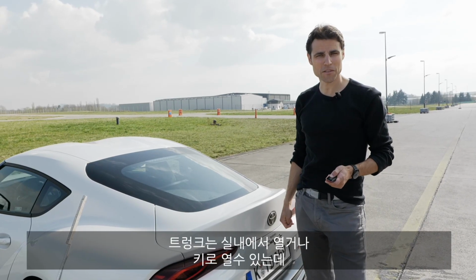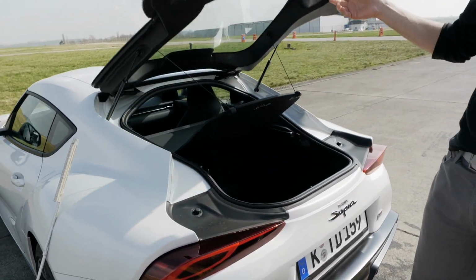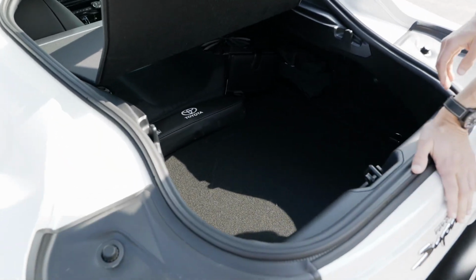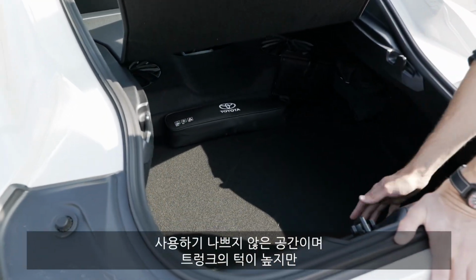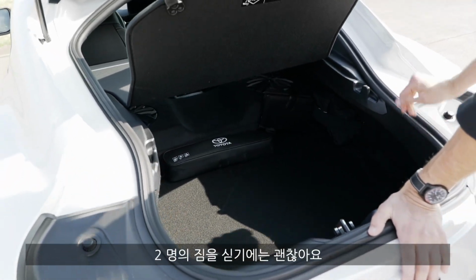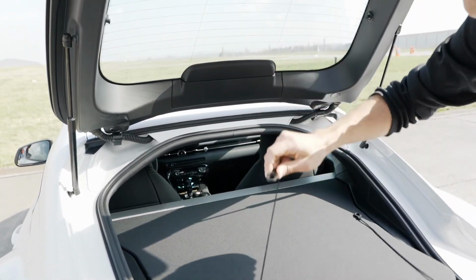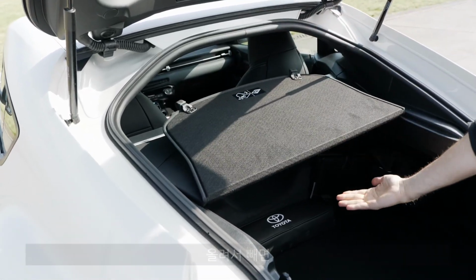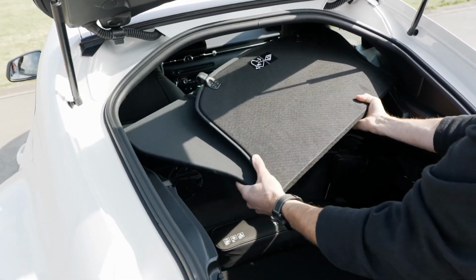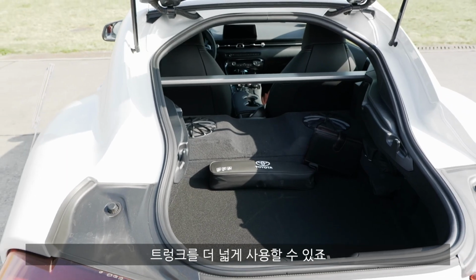You open the trunk from the inside of the driver door or by pressing the key fob. And here we go. Of course, the Supra has a little bit more flexibility than the Z4 Roadster. It's actually quite well usable. Of course, it's still very high loading. But I think you can get along with 2 people or something. You can also remove this top cover here, and the secret is this. First push it up right here and then pull like this, and then we can remove it, and you can do even a little bit more with that.